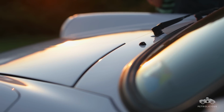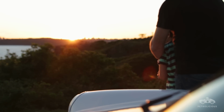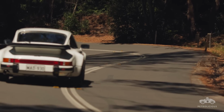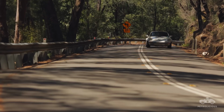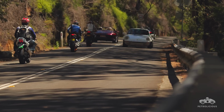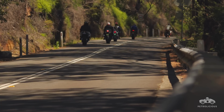It really is the hallmark of, I think, what Porsche were trying to achieve. I mean, it probably gets more looks today than it did 10 years ago. You look at the car and you don't think, oh gee, it looks old. What you see is a classic. You see a classic piece of German engineering. You see a piece of history that will never be repeated.